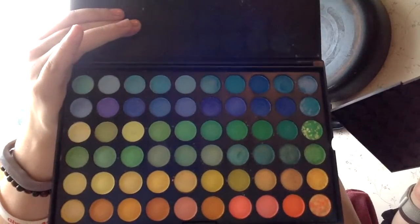Alright, let's go. Pick a number between 1 and 5. It's 2. It's already off to a great start. I hate this palette. So we're going in with the random 120 eyeshadow palette that is so bad. It's so bad.